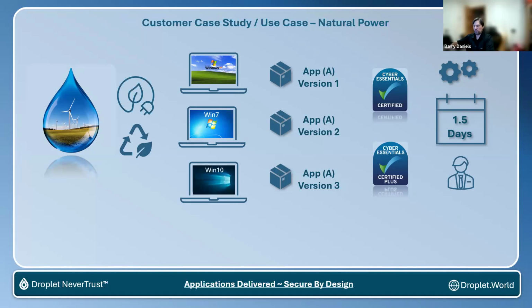We have another side to Droplet as well around the server side that we can contain as well and protect the back end and encrypt the technology between the two. More on that in a moment or two. But from the Cyber Essentials Plus and certification piece, they had to go through obviously rigorous tests, pen tests, that obviously would have failed in their existing state.